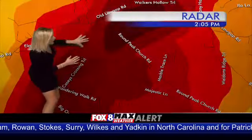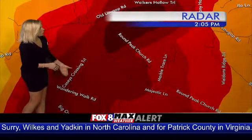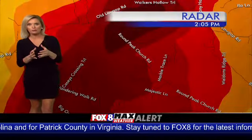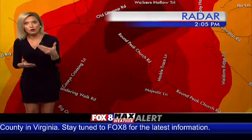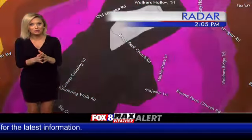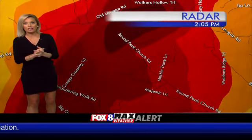So this is the area right now where the storm is the heaviest. Wandering Walk Road, Casey's Crossing Trail. I'm naming out roads to you because if this is your road or you know someone on these roadways, I'm just indicating that at a point as this storm continues to go through, I may tell you to take cover.